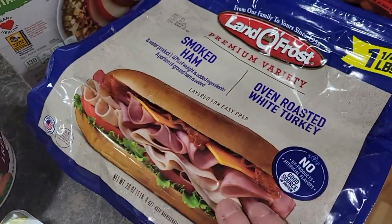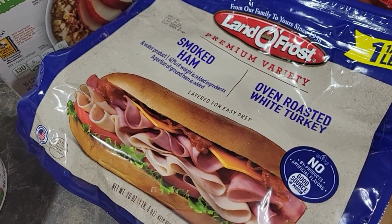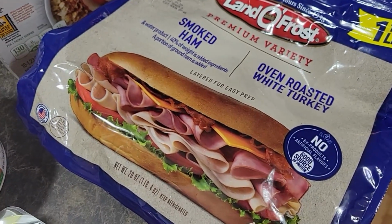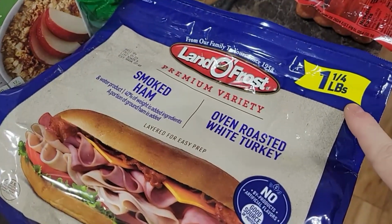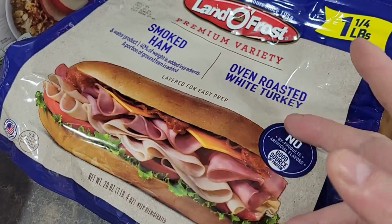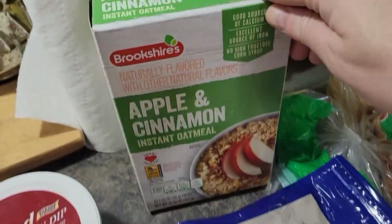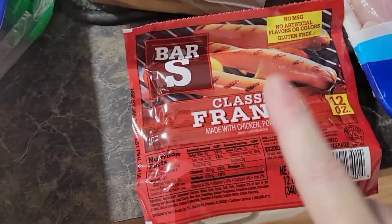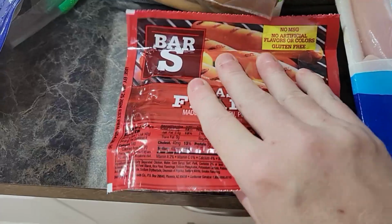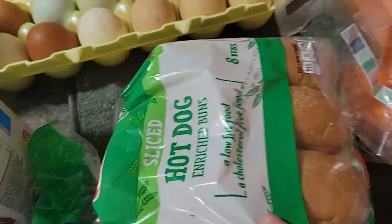We need lunch meat, and this was the same price as me buying a pound of just turkey or a pound of ham. It's a pound and a quarter, and it's both smoked ham and white turkey, so we're good with that. Because it's getting colder, I bought some instant oatmeal, more hot dogs for James for lunch, and buns.